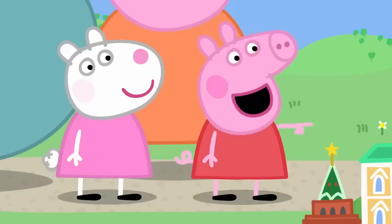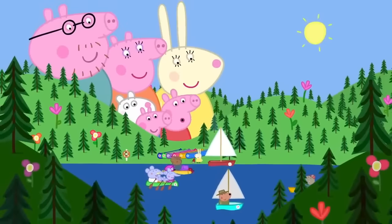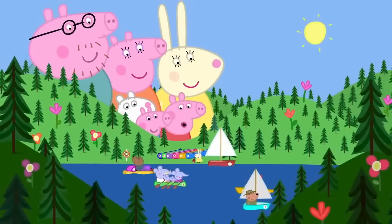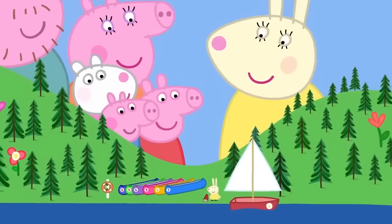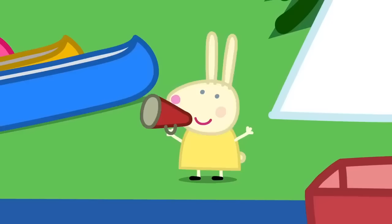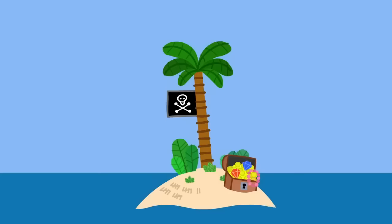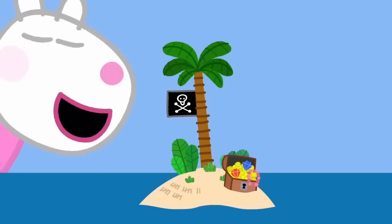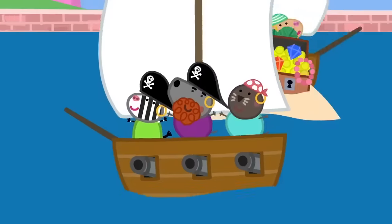Ooh, look at that! This is the land of water. Ooh, there are tiny little boats. And there's even a tiny Miss Rabbit. Boats! Boats! Get your boats here! Yes, that is just one of my many jobs. This looks just like Pirate Island. And there are some pirates.